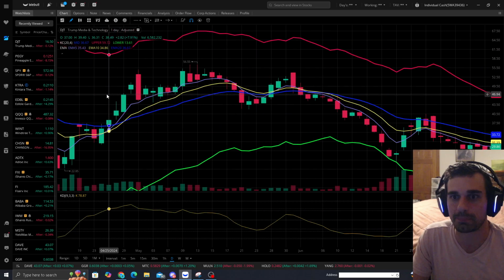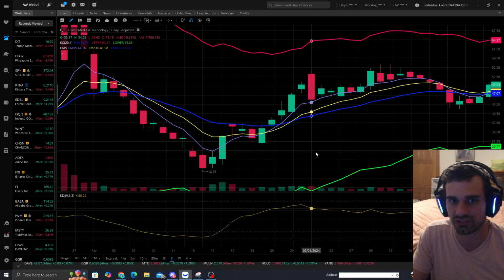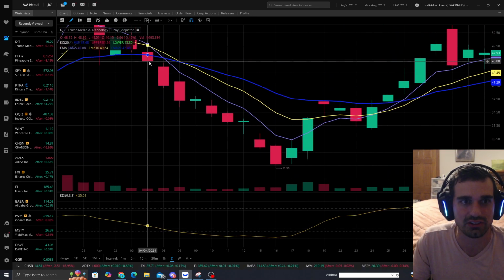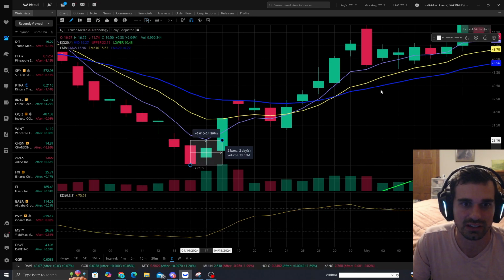But where are your price targets? If you didn't see a pattern by now, look at any other stock: your price targets are always your EMA 5, 10, and 20. They always hit it, very consistently. As you can see, when you don't touch EMA 5 for a while, price comes back and touches it. And look at this nice gain.